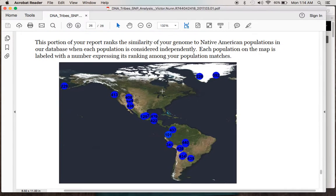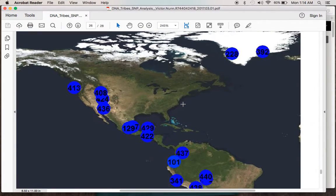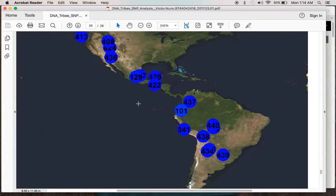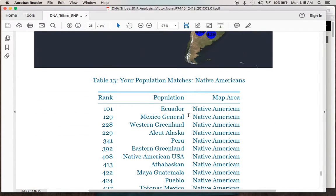This is Native American populations. How people always say family's Native American, but you do have one in the lower hundreds here, which is interesting, but nothing too crazy. Another one in the lower hundreds. A lot of them are higher though. Ecuador, Mexico.